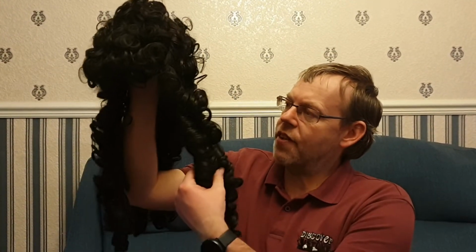You often have these side pieces coming down at the edge, so these hang in front of your shoulder really, and then at the back you have the long tail going down the back, and these were really popular by the time you get to the Restoration period. But like I said, wigs have been around for a long time.